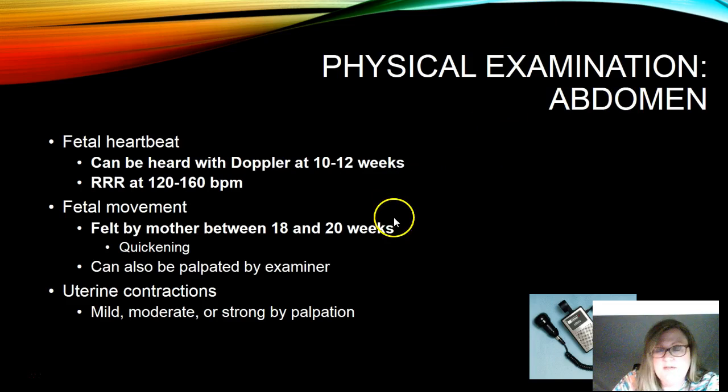Contractions are called Braxton Hicks contractions. They're not regular contractions, they're sporadic. The uterus is a muscle, so the uterus is going to contract and try to gain more muscular strength during the pregnancy. So Braxton Hicks contractions are very normal. We just don't want them to become an irregular pattern, because then we know they're not Braxton Hicks; those could be contractions that could signal preterm delivery.